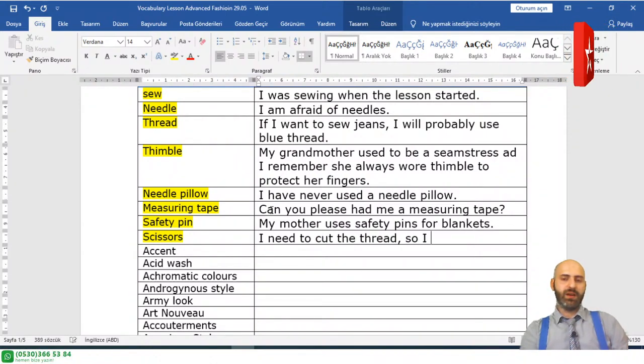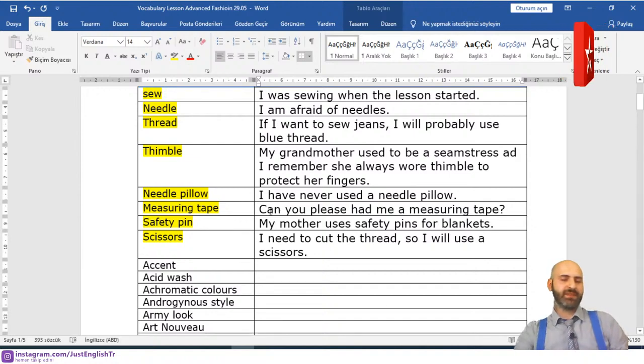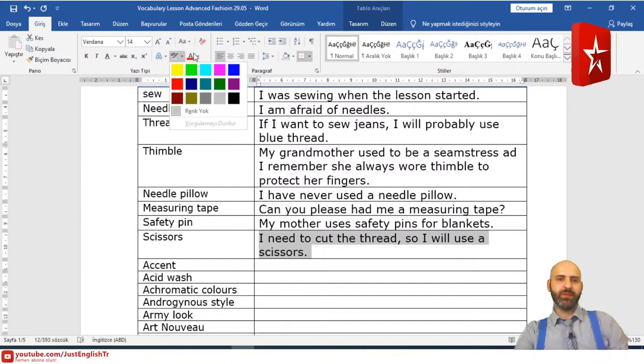so I will use a scissors. Guys, is this sentence correct? Is my last sentence correct? This one. Is it correct? I mean, this sentence. Is it grammatically correct?